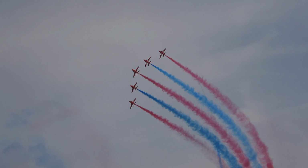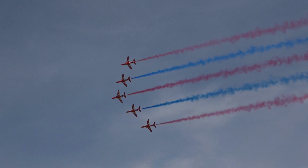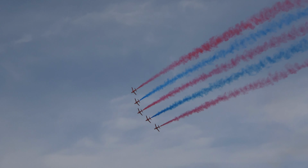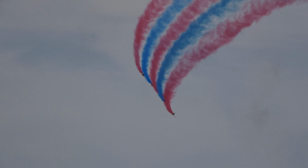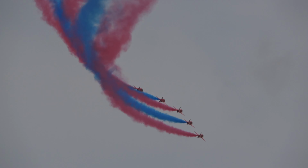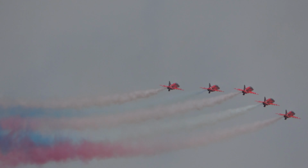Each aircraft is fitted with a smoke pod. That smoke is capable of giving 5 colours, and therefore this display is carefully choreographed to ensure that we have the right smoke in the right colour at the right time throughout the display. Get your cameras ready. The red smoke goes on as they separate for the crowd favourite, the Synchro Heart.